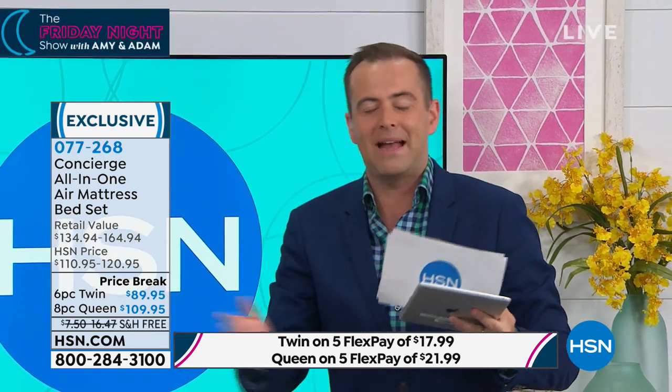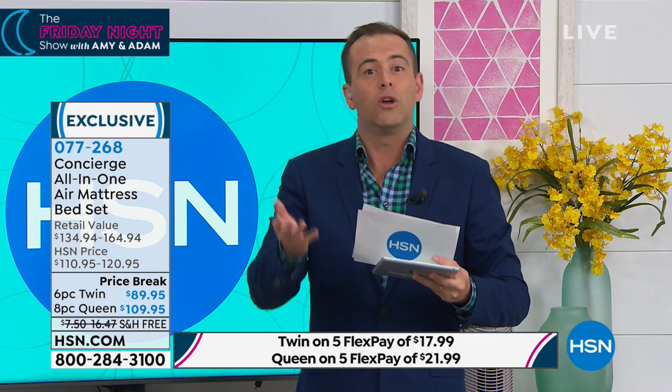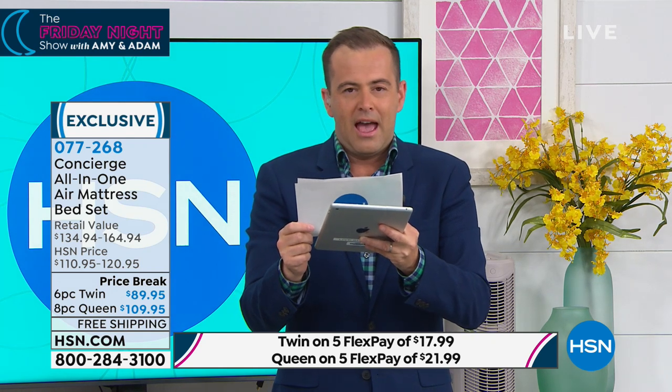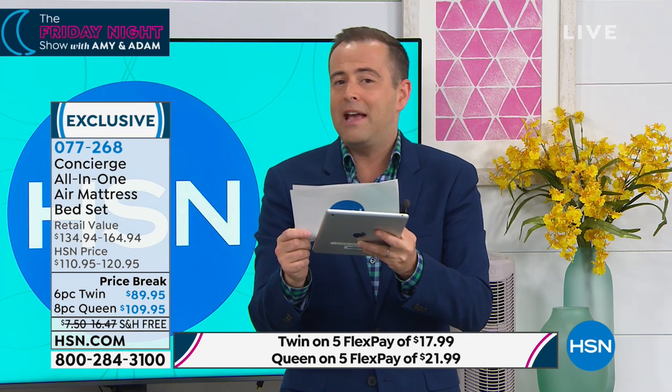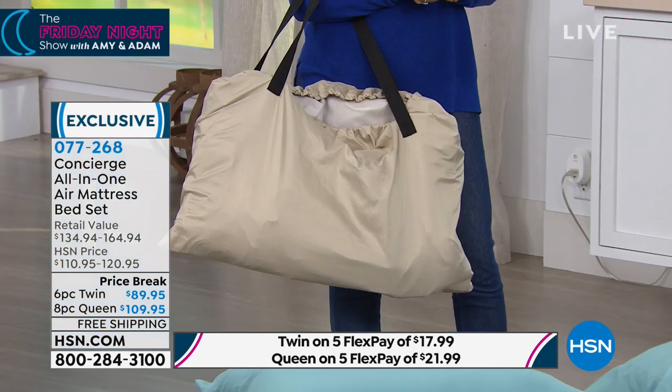We have a bed in a bag for friends, guests coming to stay, summertime, holiday time, whatever it may be. Maybe you're convalescing, you can't go up the stairs, you need a bed downstairs. We've always done very well with premium air mattresses, bigger ones, taller ones. This is a premium air mattress with a built-in electric pump, so no foot pump or anything like that. But wait. It comes with a custom-made flat sheet, custom-made fitted sheet, custom-made pillowcases, actual physical pillows to go inside the pillowcases, and a custom-made blanket to keep you toasty and cuddly and warm as well.